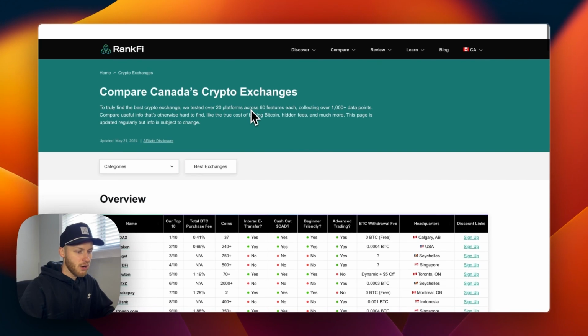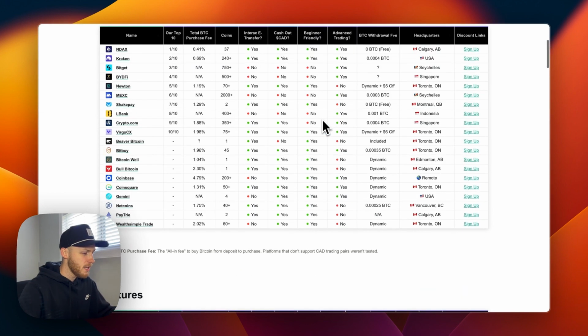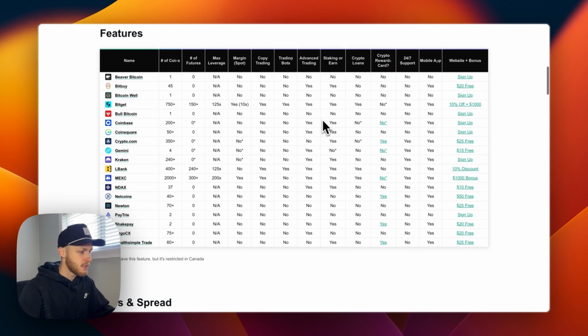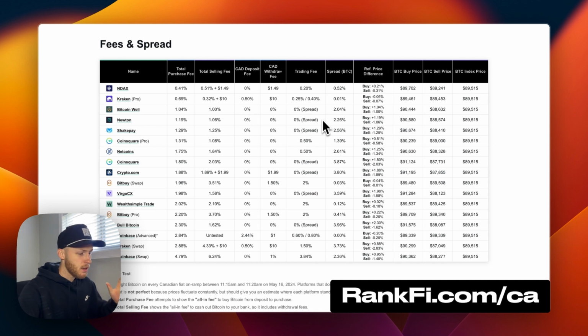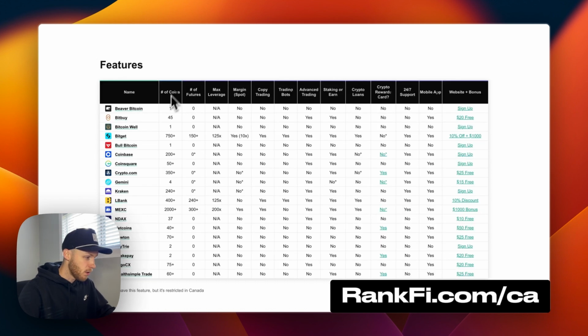Let's jump right in. Quick context. I compared 20 exchanges in Canada, as you can see here. I've KYC'd on all the Canadian exchanges and collected all the important features you'd want to know, such as the spreads, total fees to buy Bitcoin, the number of coins that are supported, and much more. And hopefully I can help you find the best crypto exchange.